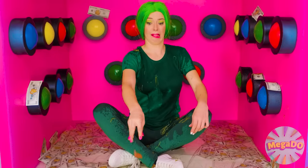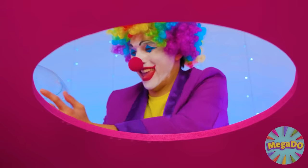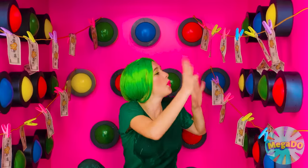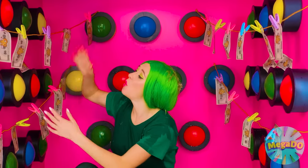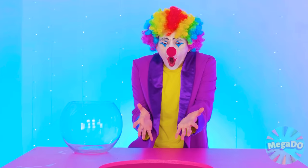Where's this fish from? Hey, I wasn't counting on fish. Dang, my money! It's all wet! Oh no! You had money and now there's none! What are you doing? Can't you tell? I'm drying the money. You're smarter than I thought.